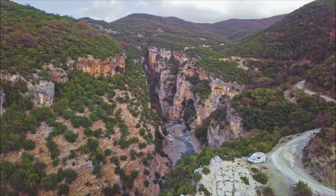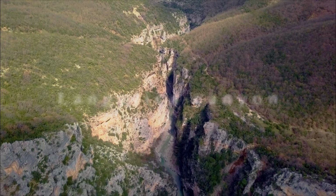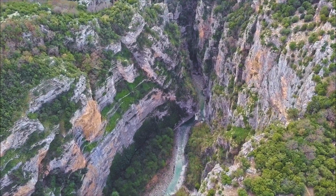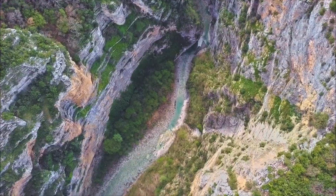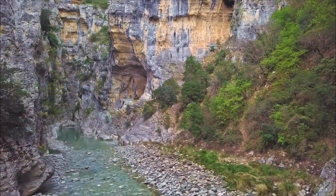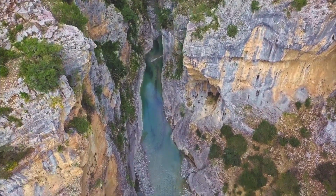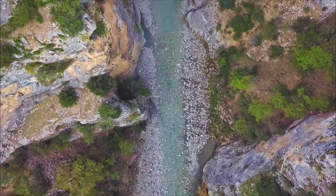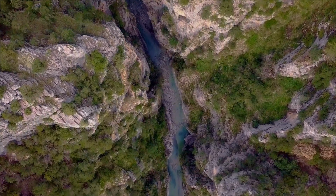And one more time, a quick glance at one of our favorites, Vjosa Canyon. We have a separate video on this magnificent place, but we couldn't resist adding a bit of it here too. The canyon's limestone walls are rising up to 30 meters in height. This is one of those places where you feel how actually small you are in this world and how lucky you are that there is so much to explore out there.